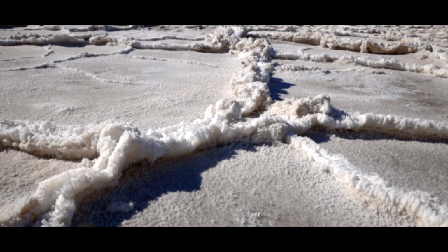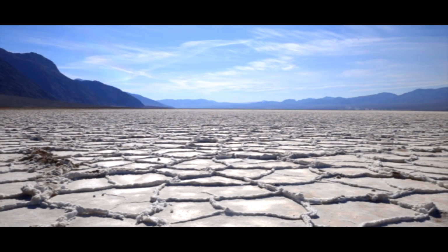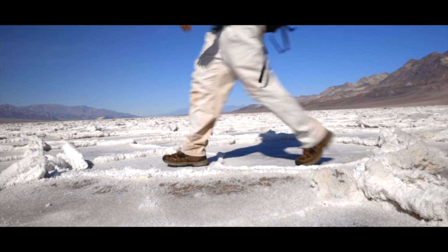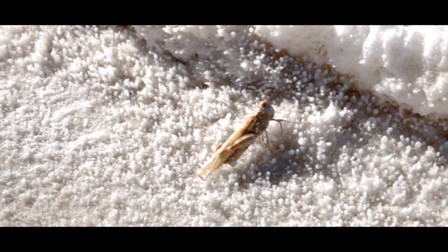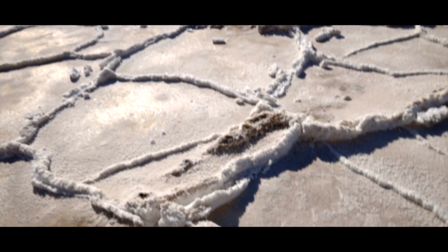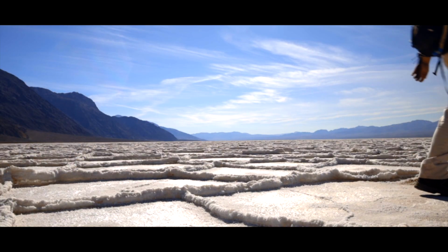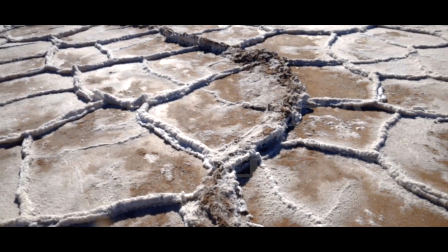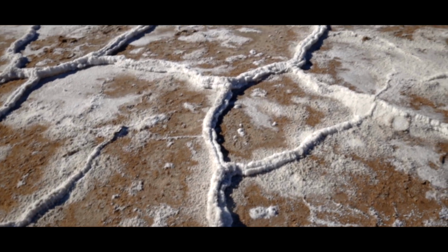Small scenes of epic wonder. Death Valley has been home to the Timbisha Shoshone for over 1,000 years, providing life-sustaining waters from its vast aquifer beneath the barren ground.